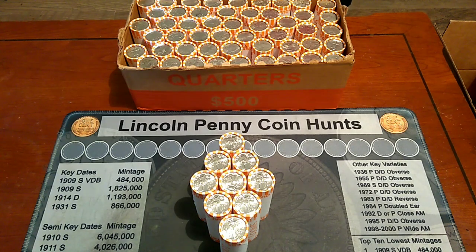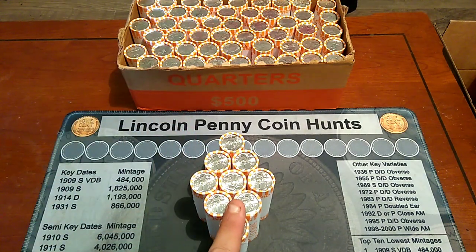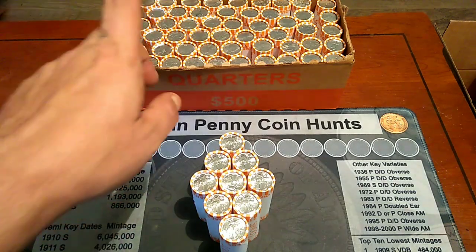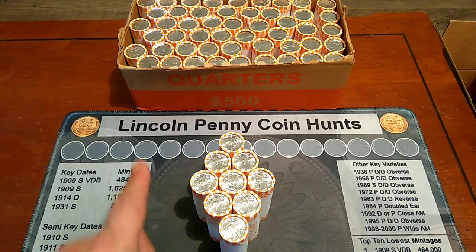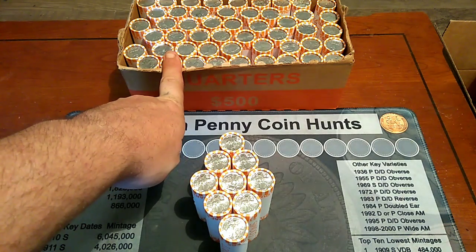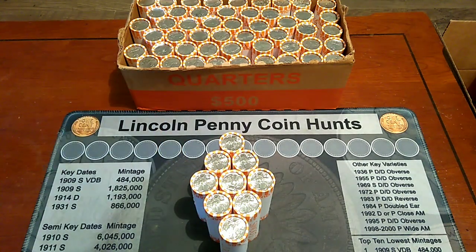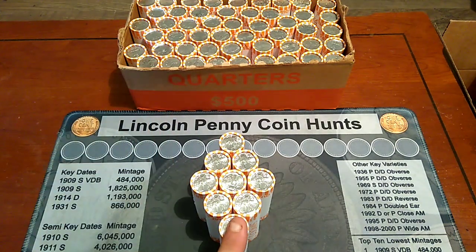So what we're going to do this week, we're going to start out with the circulated box. Then we're going to move to the uncirculated. I will go back to the bank tomorrow and get another box, and we'll hunt whatever's left over. So the Weir Farm uncirculated will be in the center. Y'all won't see me again until we get a find out of box number one. So when I shut the video down, the next time you'll see or hear my voice is if we find something in this, or we move on to these.